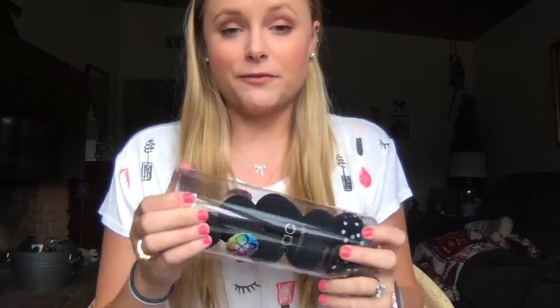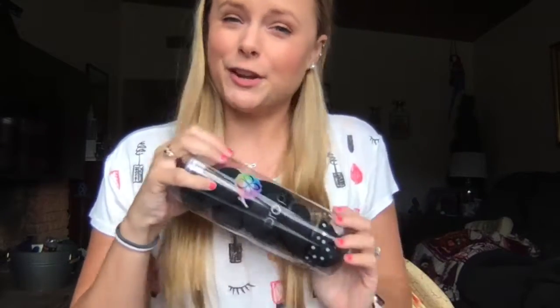Next place we went to was Friends Beauty, and I bought a 10-pack of the Pro Beauty Blenders. These were 50% off, so I have enough beauty blenders to last me forever, and they're something that I pick up every year at IMATS. So if you're going to IMATS, I seriously recommend picking up some beauty blenders.